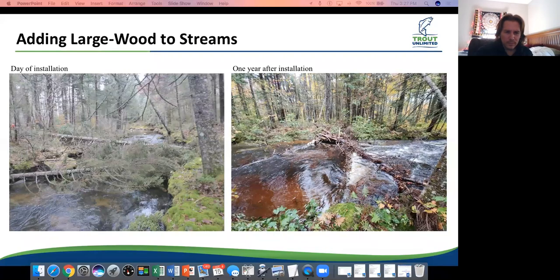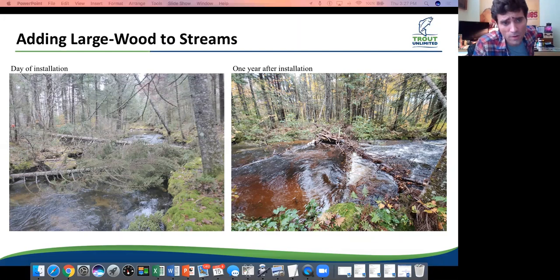Good. So same area, Northeast Kingdom of Vermont. Picture on the left, day of. Picture on the right, a year later. And again, you can see in the picture on the left, we're dropping these trees directly off that stream bank, and we're trying to pin them up against healthy riparian trees. So when those high flows come, the velocities won't push those pieces of wood out of the system. We're hoping they're going to pin up and hang up, and over time become more and more secure within the sediment.